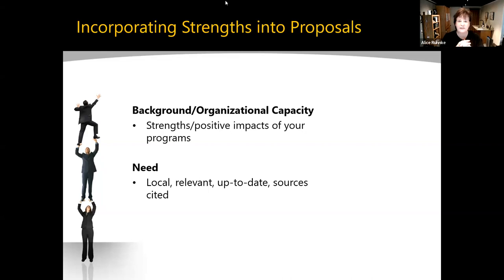Then in the need section, one way to make sure that your need section is as strong as possible is to make sure that your data is as local as possible. So if you serve a county, and let's say you serve homeless veterans in that county, then you want to identify as much as you can how many homeless veterans are in your county. It's okay to compare that data to statewide or national data. That can be very strong to show that you have a bigger problem in your community versus the state and the nation. But you always want to drill down as local as possible, so that once you're moving from the needs section to your outcomes, you have some data to go along with that.